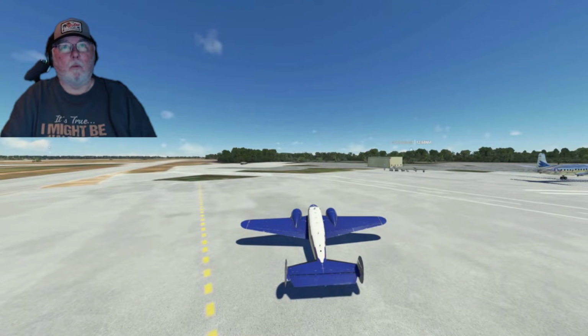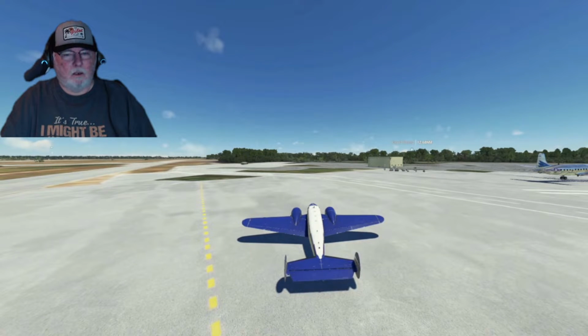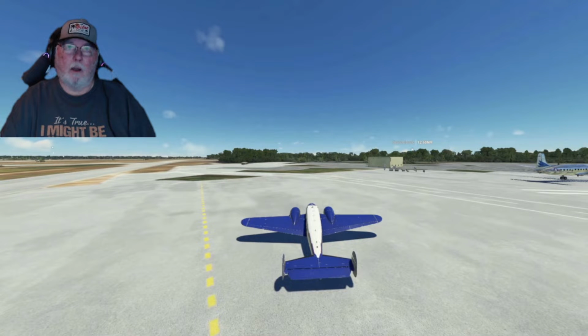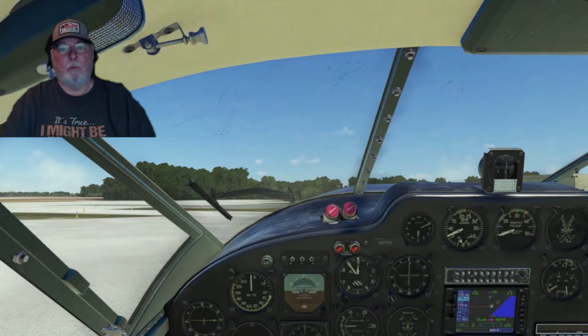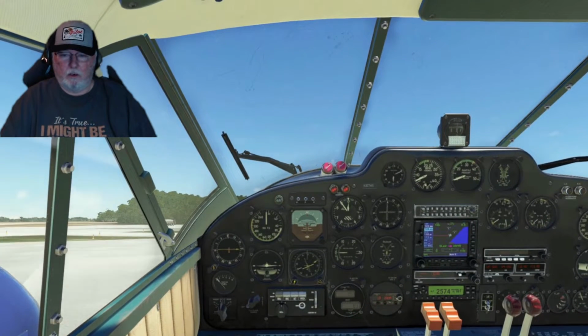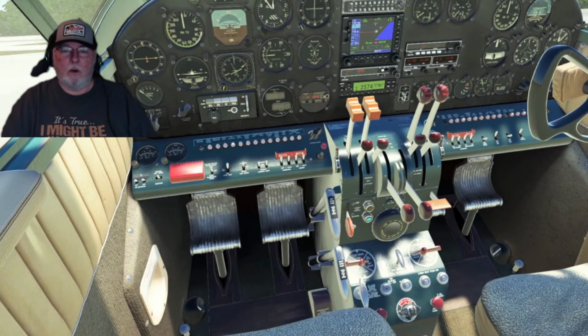Certainly wasn't the prettiest landing I've ever done, but the flight went well. Still having some issues on trying how to get the autopilot to work in this aircraft. I hand flew most of this flight, and I followed the procedures as they've been explained to me. So, gonna work on it. What I think I'm gonna do is go ahead and delete this aircraft and reinstall it and see if maybe that helps.